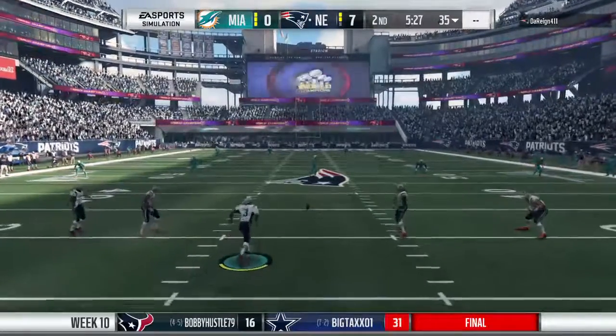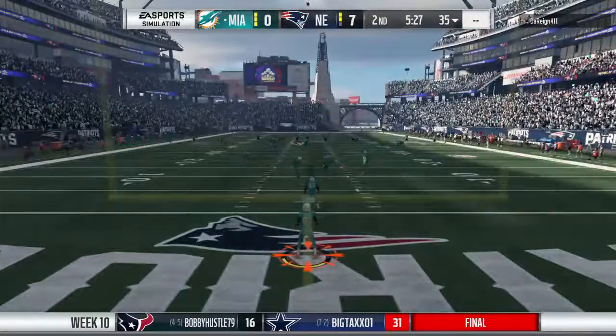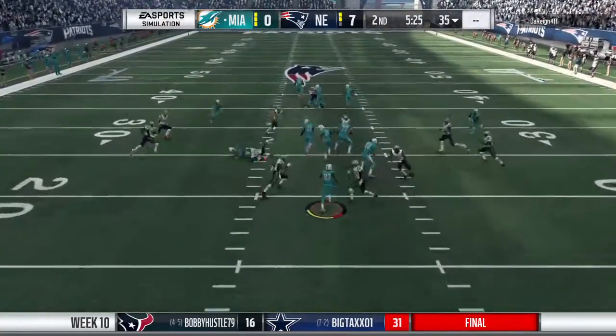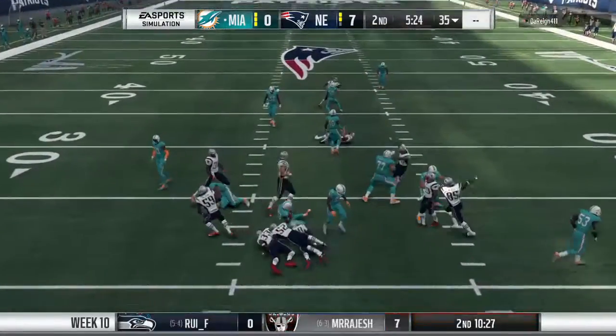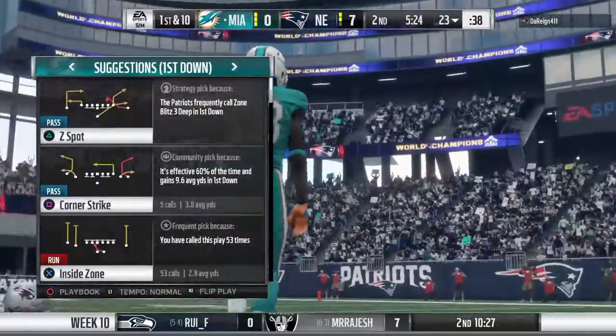And he gets it to make it 7-0 Patriots. So they'll get another shot on offense following that pick six. And now the kick is away. That's fielded in the end zone. And he'll get across the 20 before he's brought down at about the 23-yard line.